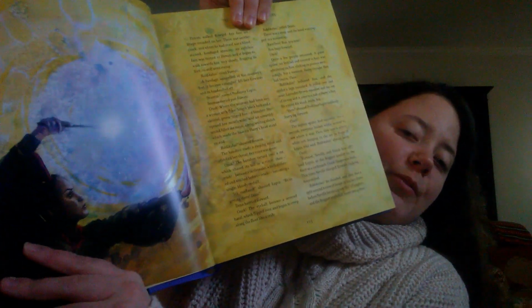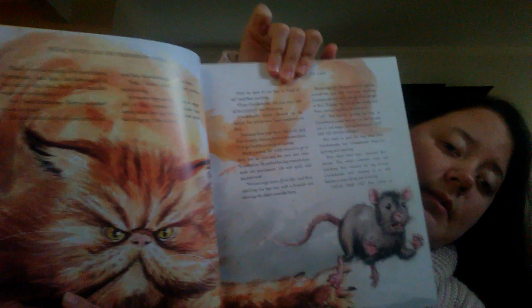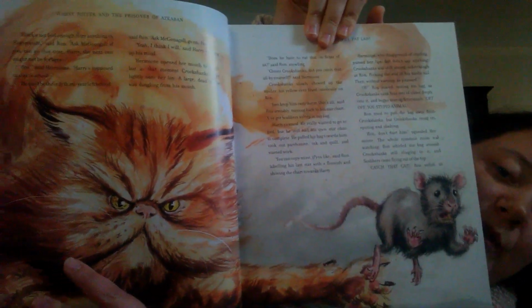Here is Lavender Brown doing the ridiculous charm, trying to get rid of the boggart. And then here is her boggart, which is a mummy, because she's afraid of mummies. And then this is my all-time favorite picture of Crookshanks and Scabbers, because, look at that. That is beautiful. So yeah, I just really love that. And then, what else do we have here?